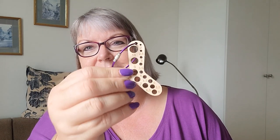Then I picked up this one, not that I need another needle gauge, but I just thought it was a bit cute. It's a needle gauge that looks like a sock. In Norway, needle sizes are measured in millimeters, but they don't say millimeter. So this one, for example, says 2.5, and in Norway 2.5 is said as 2.5. 3, 3.5, 4, 4.5, 5.5, 6, 6.5, 7, 8, 9, 10. But it doesn't say millimeter, but it is millimeter.